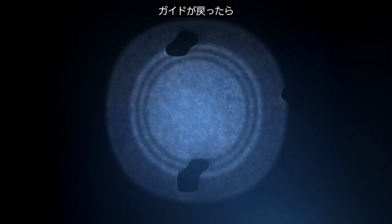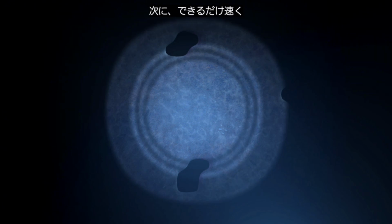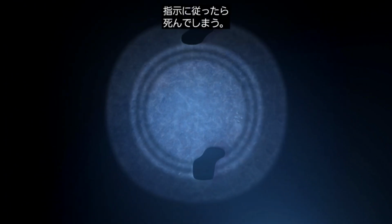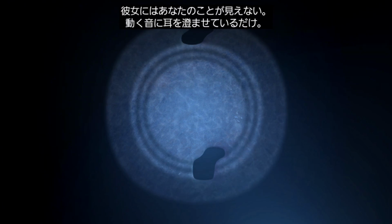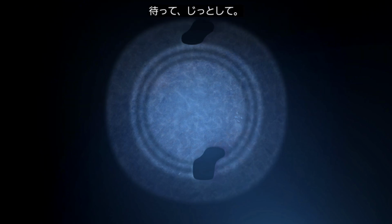When your guide comes back online, he is going to tell you that he was unsuccessful, that you must restart the system manually. He will then tell you to crawl through Ballora Gallery as fast as you can to reach the breaker room. If you follow his instructions, you will die. Ballora will not return to her stage anymore. She will catch you. The power will be restored shortly. When you crawl through Ballora Gallery, go slowly. She cannot see you and can only listen for your movement. When you hear her music become louder, she is growing near, listening for you. Wait and be still.